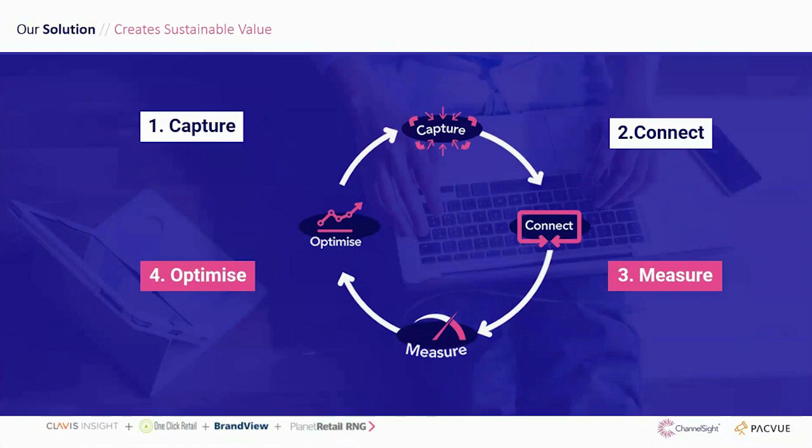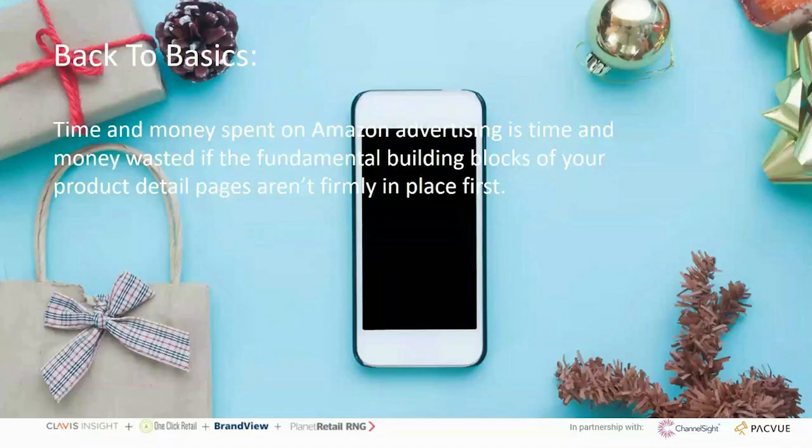So now to look at Amazon product detail best practices. So you might move on again there. Thanks. Melissa has really given us great advice, and what I'm going to do now is strip that back and look at the absolute basics first of all.